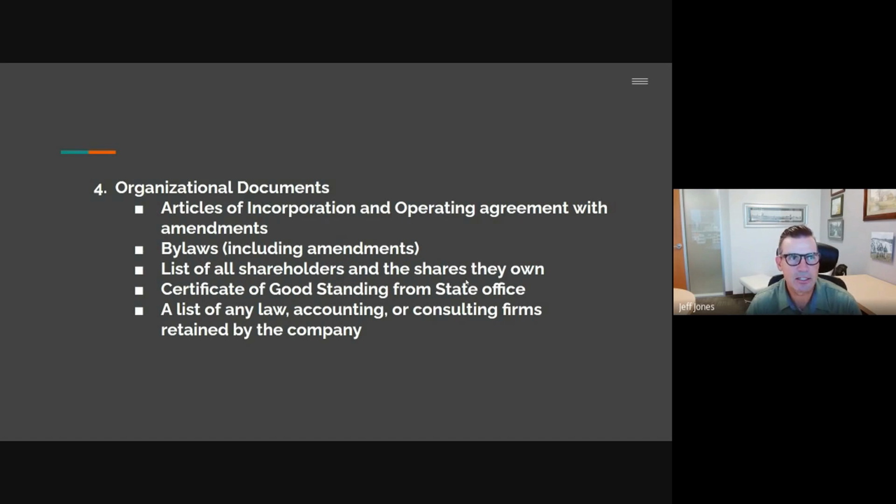Because whoever's going to purchase that entity, whether it's the asset or the entity itself, really needs to understand what the operating agreement is, what changes have been made, and why. That goes for bylaws as well, and a list of all shareholders and the shares they own. Shares, of course, are part of S and C corps, and so those need to be disclosed if you have one of those entities. Sometimes a certificate of good standing is recommended or required from the state, saying that you've kept your entity in good standing and that there aren't any encumbrances or other things listed there. And a list of any law, accounting, or consulting firms that you have retained. You'll kind of see that throughout the course of all these documents.